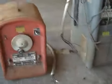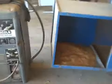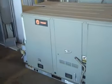Parts washer, a couple of welders. That's a Lincoln, guys, Ideal Arc. Got a nice big dust collector. Got a big Baldor motor. Look at these big train units. Big package units, two of them.